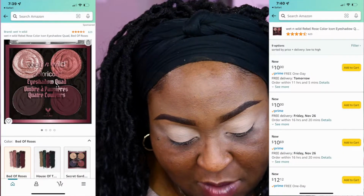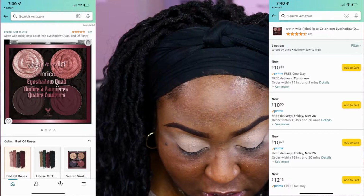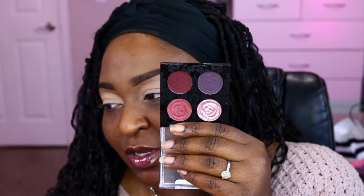It's limited edition. And if it's 2 years old, I seriously doubt you can get this anywhere. But I can't remember what the name of it is, and they don't have the collection name on the package. The name of this little palette is called The Bed of Roses, and it was a cute little collection. I got the lipsticks too. As a matter of fact, I have them in front of me, and I'll show you that when we get to the lips part. So this is what it looks like.